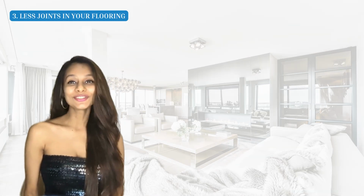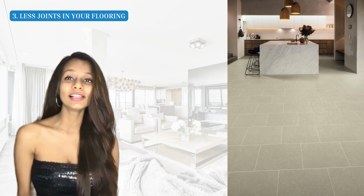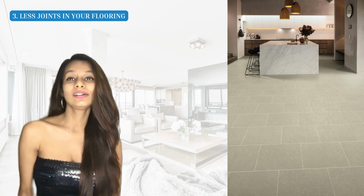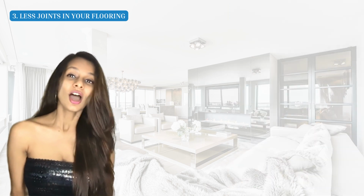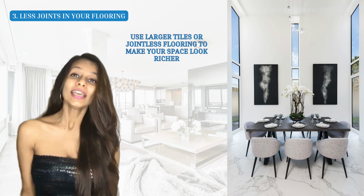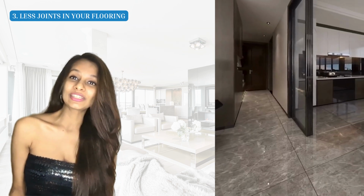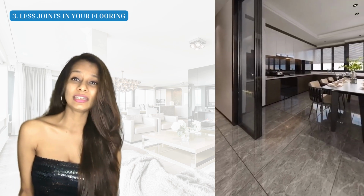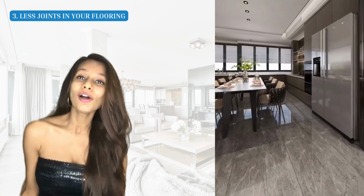3. Less joints in your flooring. What I mean by this is, instead of having very small tiles on the floor, let's say a 2x2, that is not going to help make your space look luxurious and rich. However, using larger tiles or jointless flooring is going to make your space look much richer. If you see, when you go to these expensive flats, they never have small tiles. They either have really large tiles or seamless jointed flooring all across the space.